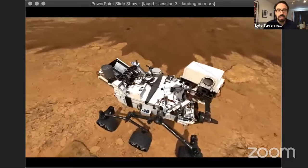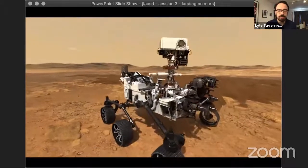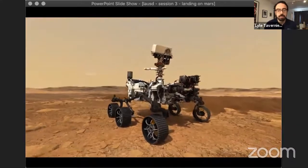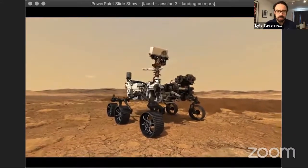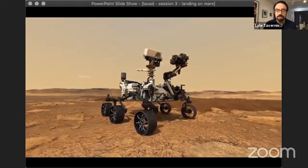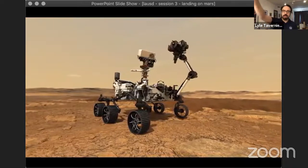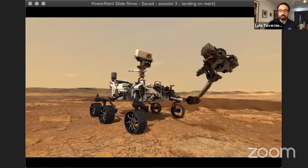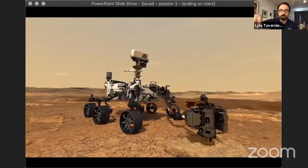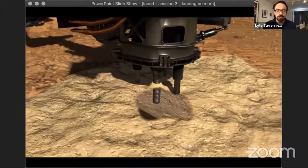The mast or the head is a little bit different on this one. The wheels are a little bit different. The robotic arm is a little bit different, but it has all of the same main parts. And so this kind of gives you an idea of one of the things that the rover might do once it's on Mars. It will have this robotic arm that can reach out, just like you and I have a robotic arm. And just like you and I could pick something up off the ground, this is actually going to use its tools to drill and collect rock samples that we'll be able to collect in the future.